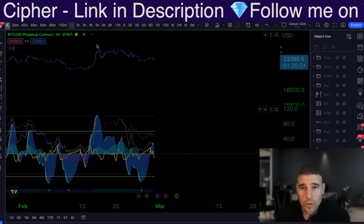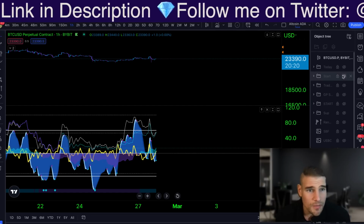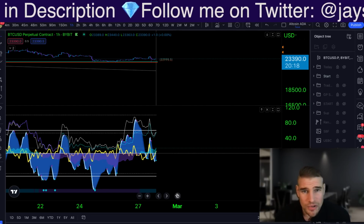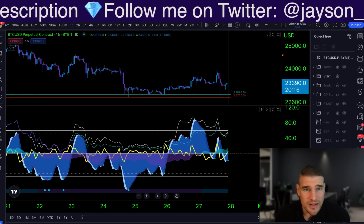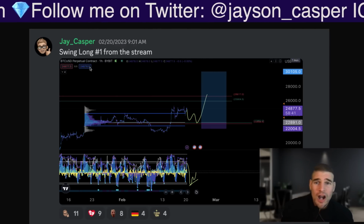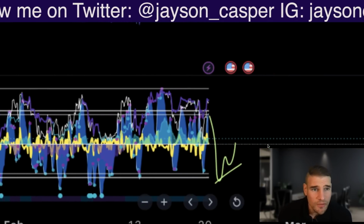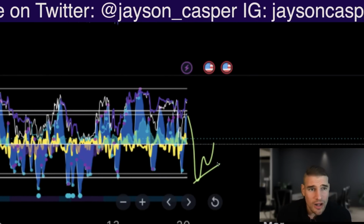And when we come down to that 1-hour time frame, we can see that as we came down to that zone of support, basically that major zone of support that we were looking to take the long trade from in the Casper Crew VIP Discord, we are seeing exactly what we wanted to see on the 1-hour time frame. We wanted to see the coveted uneven butt cheek pattern on Market Cipher B.